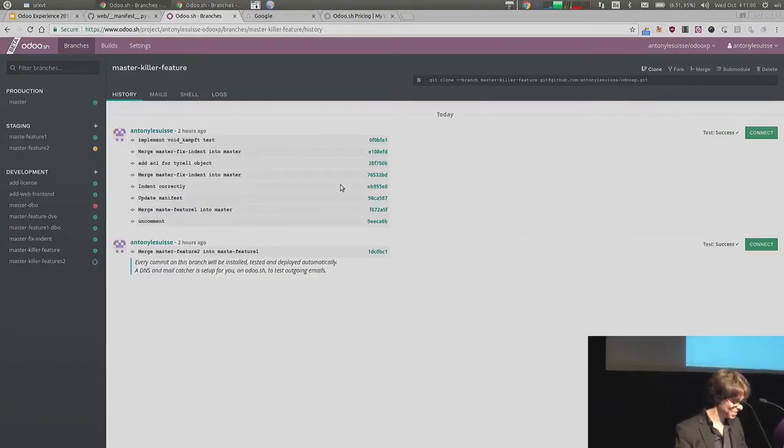I go on this one. Here, you see I have an instance running. I did the commit 2 hours ago. Before doing the talk, I tested that everything works. And you can see that there are a few commits here. And once the build is successful, I can click Connect here, and I connect to that database with that specific commit.